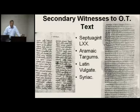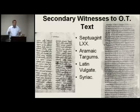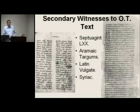So we've got all these Hebrew manuscripts, Dead Sea Scrolls, Cairo Geniza fragments, Masoretic manuscripts. Then we've got all these versions, these old manuscripts of Greek translations and Aramaic targums and Latin Vulgate and Syriac that we can compare, and that helps us also refine the text and the readings of the Old Testament. So this is all physical, empirical evidence that we have for the text of the Old Testament that helps us know that we have an accurate Old Testament.